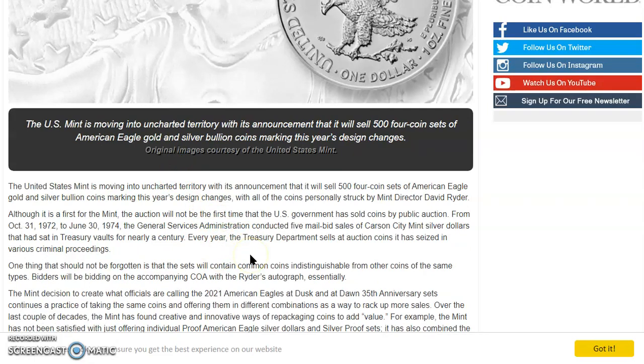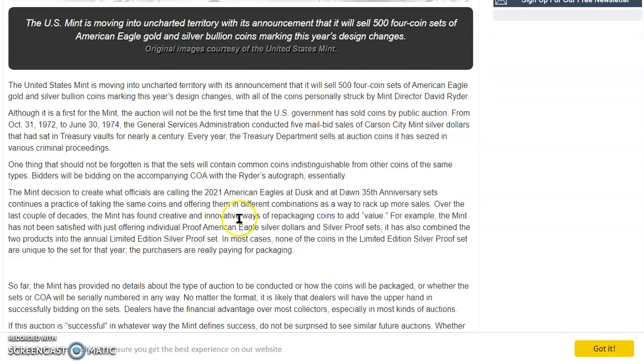So the United States Mint is moving into uncharted territory with its announcement that it will sell 500 four-coin sets of the American Eagle gold and silver bullion coin, marking this year's design changes. That's last year's now, because this is from August of last year, with all of the coins personally struck by Mint Director David Ryder. Although it is a first for the Mint, the auction will not be the first time that the U.S. government has sold coins by public auction.